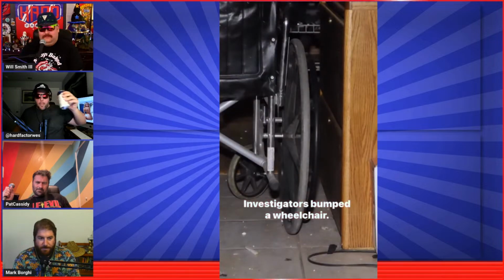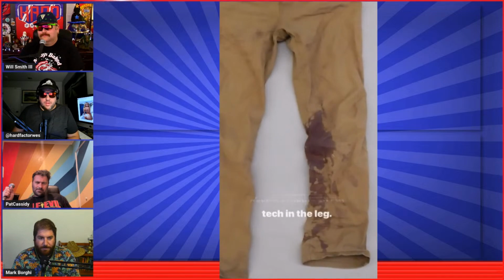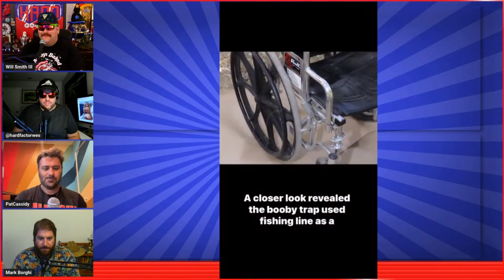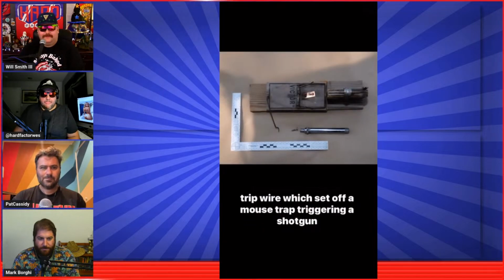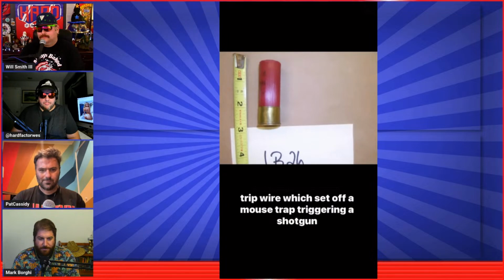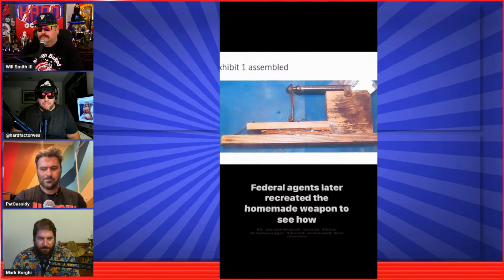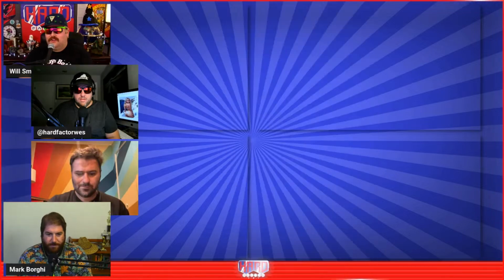Investigators bumped a wheelchair. It triggered a homemade shotgun device, striking an FBI bomb tech in the leg. Whoa. He was okay and survived. A closer look revealed the booby trap used fishing line as a tripwire, which set off a mouse trap, triggering a shotgun shell. Federal agents later recreated the homemade weapon to see how it worked and the damage that could be done. Pretty fucking crazy, huh?